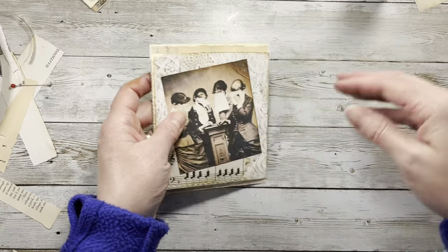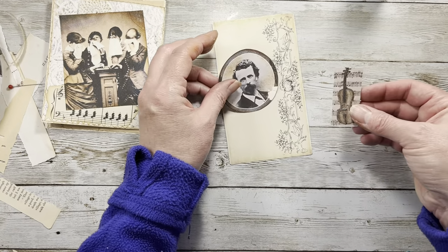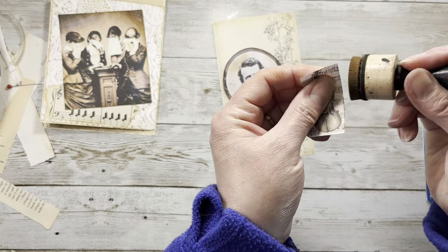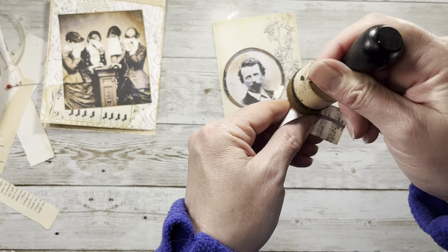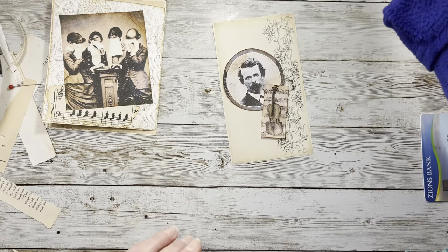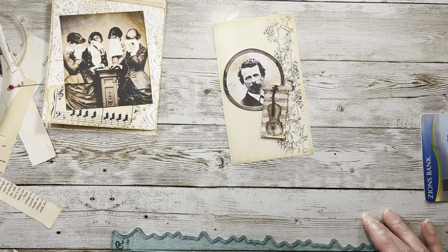All right. So then on this one, I have this postcard. And I thought we'd have a picture of this gentleman and his violin or whatever it is. And it's like these girls lost their brother. That's what we're going to say. And he loved the violin. But it feels like it needs more. So let's see, what else do we want to put on there?